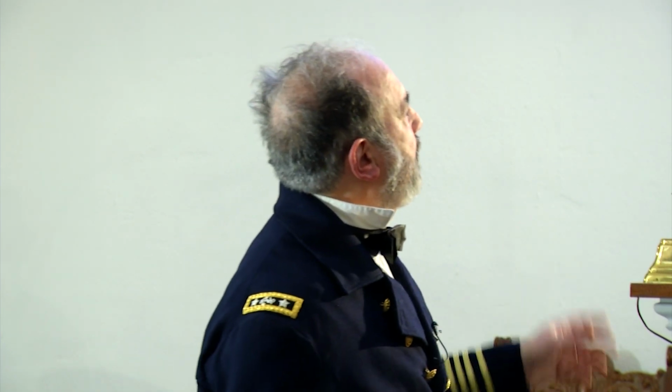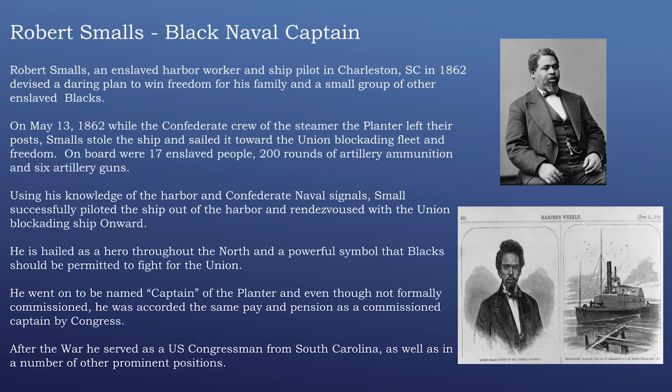And Smalls has been planning this out. So he has the opportunity, grabs his family, grabs some friends, they get aboard the ship, and they go out of Charleston Harbor. Fortunately, he knows it like the back of his hand. The other thing he knows like the back of his hand are the signals you're supposed to give when the coastal defenses are asking, giving you permission to go in and out of the harbor. So he knows the signals, and he's also wearing the officer's cap and frock coat. So from a distance, he looks like the Confederate commander of the ship.